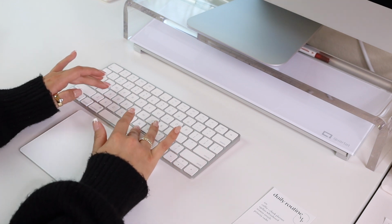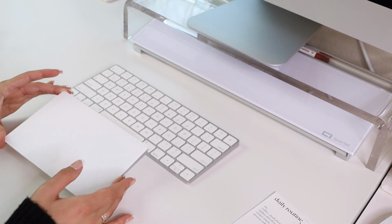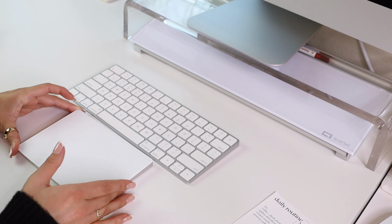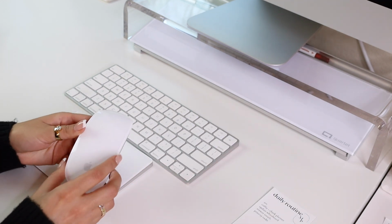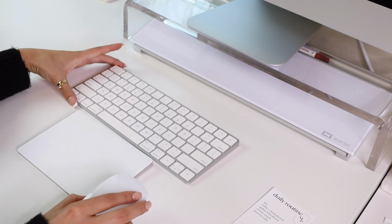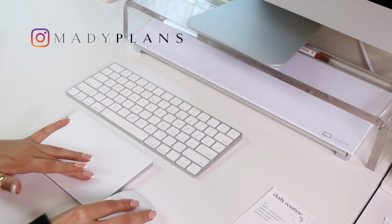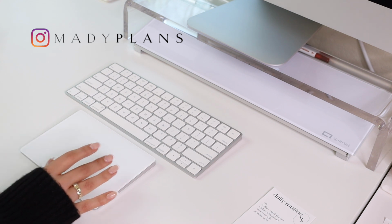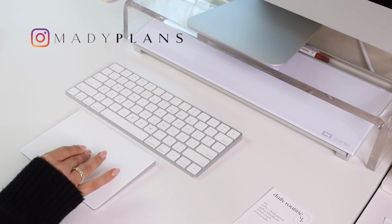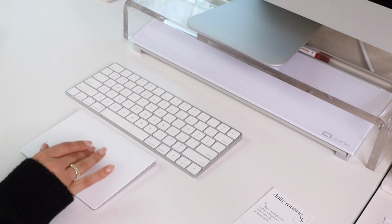So you may have noticed I got a new little mouse pad, which I absolutely love. This is the Magic Trackpad by Apple, and I switched it out for my standard mouse, and I just really like it a lot better because I've been using a laptop for so many years that I'm really used to the motion of the trackpad and the pressure points. But I have to say I really do like the trackpad. I've seen mixed reviews on it, but if you were thinking about getting it or curious about it, I would give it a try. I really do like it.